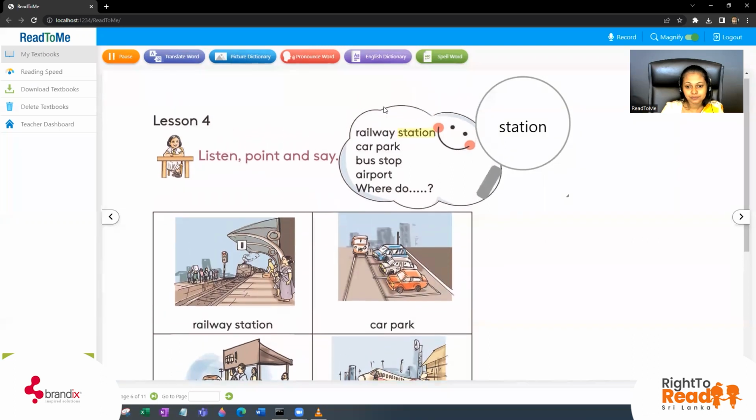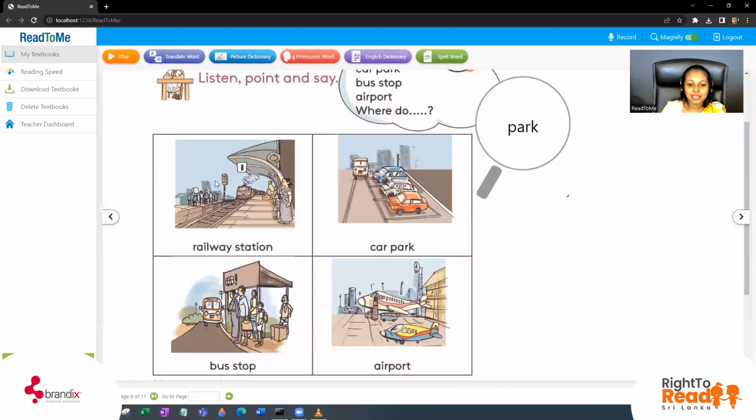Railway station, car park, bus stop, airport. Where to? Railway station, car park. Yes, okay. Now you know what a railway station is. What is a railway station, children? Yes, it's where the railways or else the train stops.